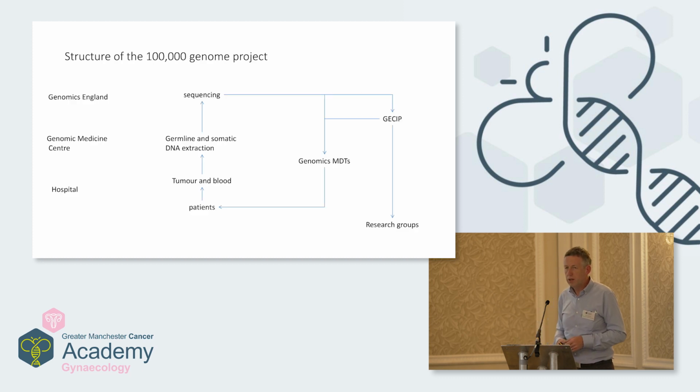This is the schematic of how it worked. If you start with the patient over on the left-hand side, patients donated tumour and blood. Those samples went to the Genomic Medicine Centre on the 6th floor of St Mary's. The germline and somatic DNA was extracted. The DNA was then sent over to Genomics England to a central lab, and it was sequenced using what's called the Illumina platform. That's just the particular machine that was used. And the important thing there is it's all sequenced exactly the same way.